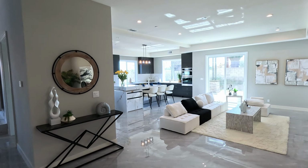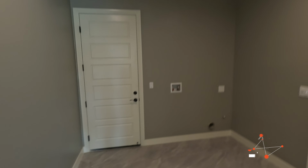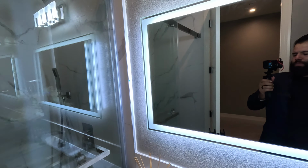You got the full kitchen with the 68 cabinets we talked about. Got a full bedroom here. No restroom in this one. But if we come over to our laundry room, which is as big as a room, and then that's garage access there, we got here a guest restroom, I guess you can call it.